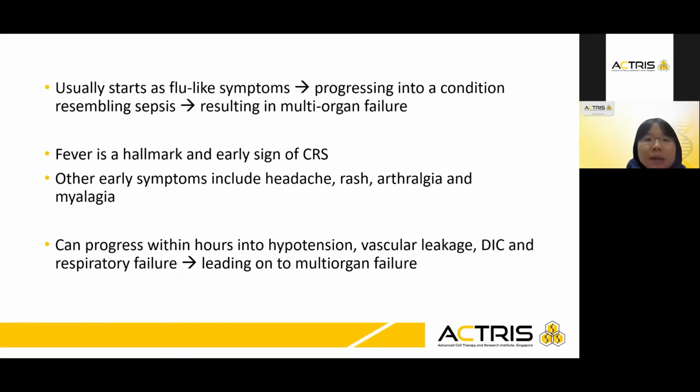Fever is a hallmark and early sign of cytokine release, so we are always very careful when we have a patient undergoing CAR T, and we watch them for fever very, very closely. Other early symptoms are non-specific: headaches, rashes, arthralgias, myalgias. And as mentioned just now, it can progress within hours, a very short period of time, to hypotension, vascular leaks, DIC, and respiratory failure requiring high flow oxygen or even intubation.